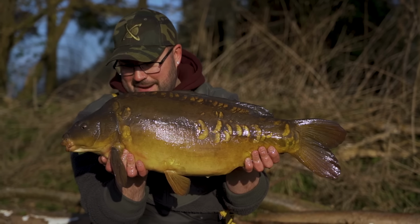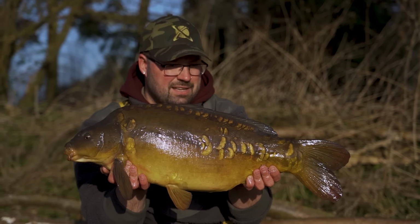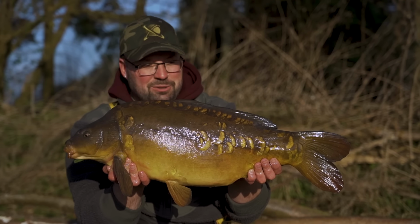There you go, another one on the bank. Lovely little mirror, scale perfect, fin perfect. The spots are rocking. I'm sure we're going to get more action today.